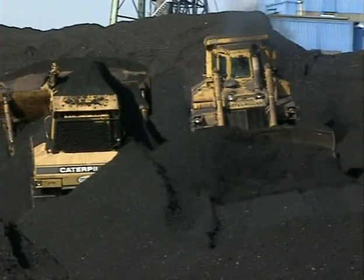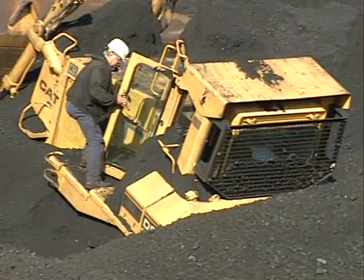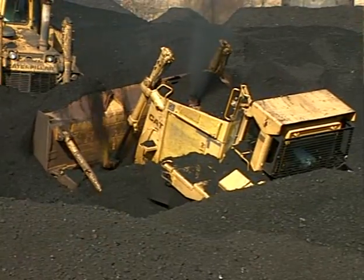It is crucial that the coal be removed starting off to the side of the cavity, so that the pressure of the rescue equipment doesn't break the cab window.